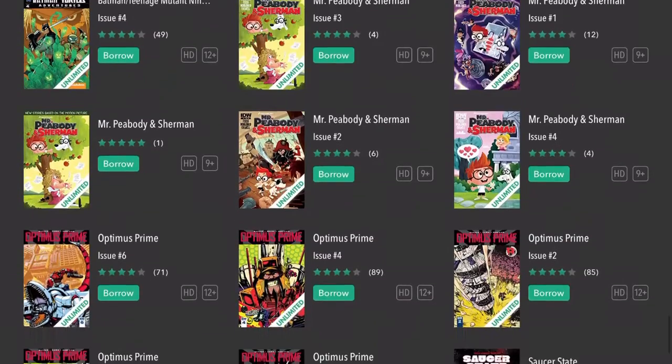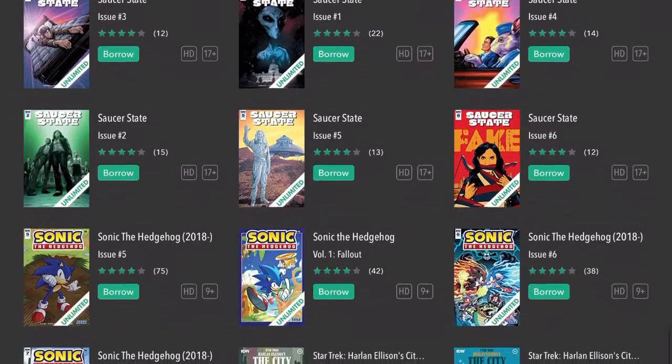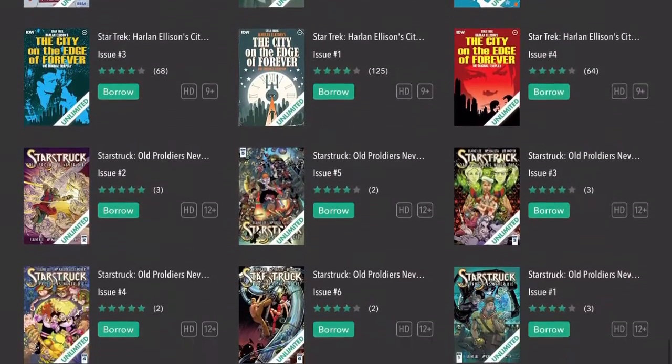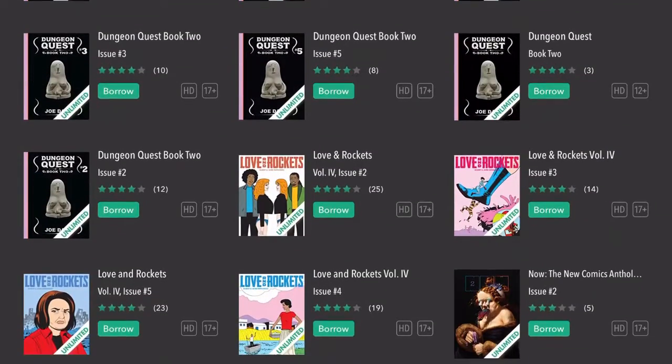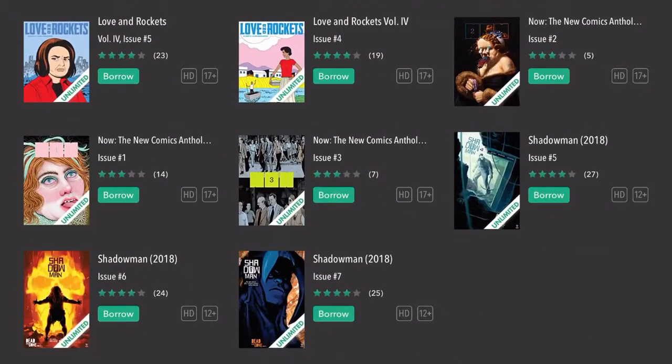Mr. Peabody and Sherman. Here's the Optimus Prime stuff. Saucer State. I don't know if we looked at that one or not. Some more Sonic comics. City on the Edge of Forever. Dungeon Quest. Love and Rockets. Heard about the Hernandez brothers, but I've never read Love and Rockets. And as many volumes as there are, I don't know if I'm going to start now.